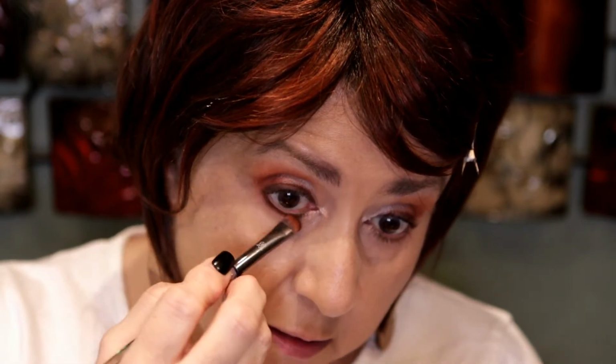And then I'm gonna put a little bit right here. And I'm gonna smudge it. I just want to smudge it before it dries, because once this eyeliner dries, it's not gonna go anywhere. It's a very nice eyeliner. It's very creamy.